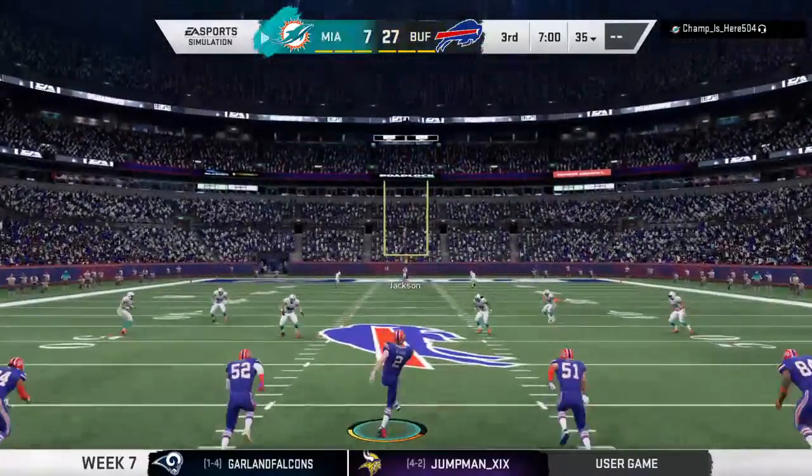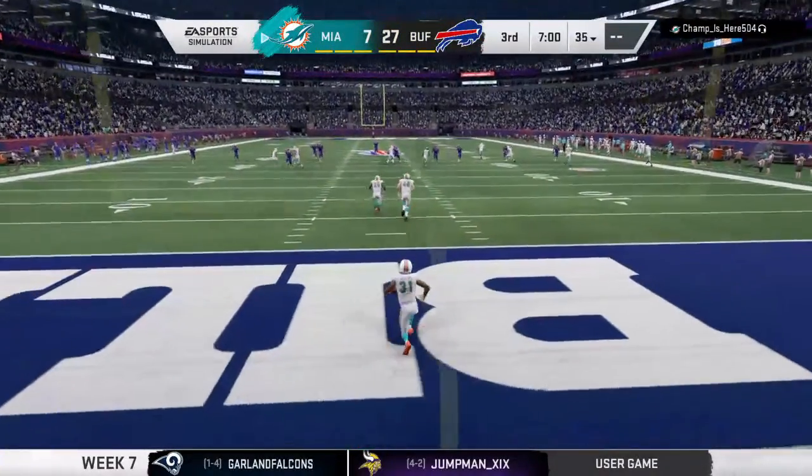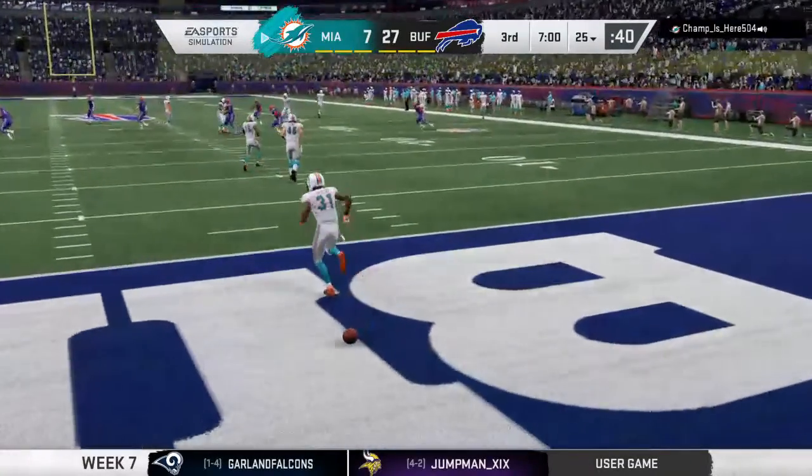It's in the game. Bills with the lead, and they'll get the football first as the second half is underway. This is taken about 7 yards deep.